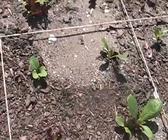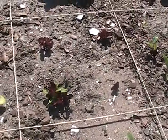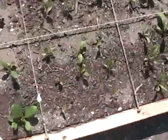This is the mesclun mix. I'm going to do the same thing. This one right here, there's not much of a mix. It's all whatever this red leaf is coming up. Over here I do see some differences. I know there's some mustard and stuff mixed in mesclun, so we'll see how that comes up.